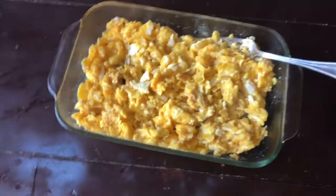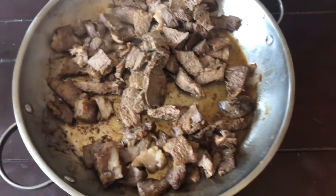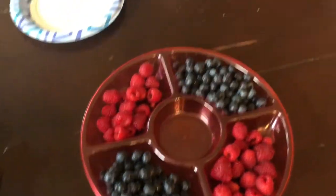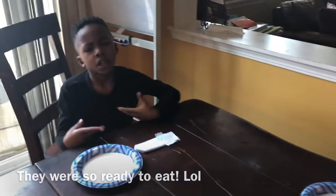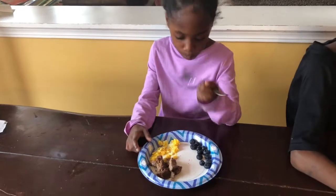All right, here is my breakfast for the children. We have some scrambled eggs with butter and salt, some steak, and then they have some raspberries and blueberries. How do you feel about that, children? I feel good. I feel kind of happy. They were ready to talk once the food was actually in front of them.